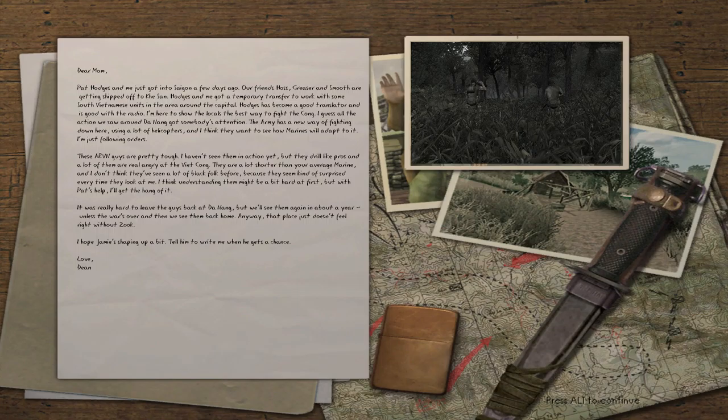These ARVN guys are pretty tough. I haven't seen them in action yet, but they drill like pros and a lot of them are real angry at the Viet Cong. They're a lot shorter than your average Marine. And I don't think they've seen a lot of black folk before, because they seem kind of surprised every time they look at me. I think understanding them might be a bit hard at first, but with Pat's help, I'll get the hang of it. It was really hard to leave the guys back at Da Nang, but we'll see them again in about a year. Unless the war is over, and then we'll see them back home. Anyway, that place just doesn't feel right without Zook. I hope Jamie's shaping up a bit. Tell him to write me when he gets a chance. Love, Dean.